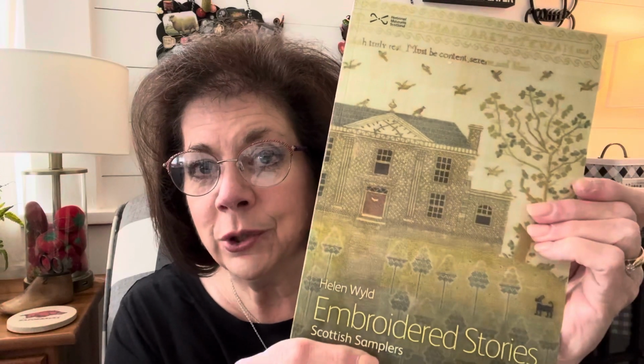I absolutely love this book. So highly recommend it. And it also gives you some insight into what different Scottish samplers look like. You'll see certain characteristics through several of them, and then you'll see some that look totally different. So that's kind of fun to see the differences and the likenesses. So anyway, this information I'll have about Embroidered Stories down below in case you're interested. I love to be an enabler.